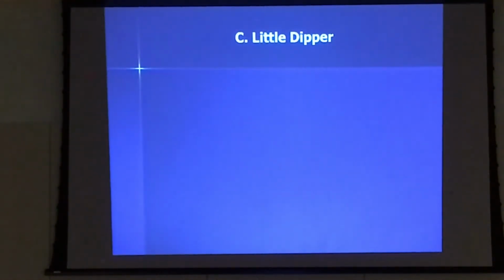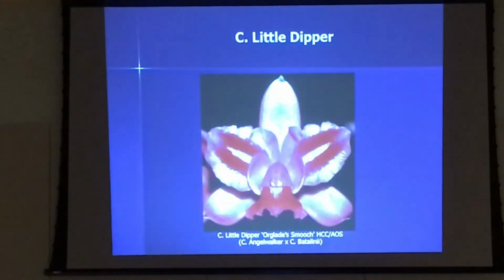Little Dipper. Here's one of the splashed mini cats. This one has a funny varietal name called Orchid Smooch, and it looks like somebody kissed each petal with lipstick. But here's where we have splash petal, and this is basically where the splash on the petal is the same as what's coming on the lip.